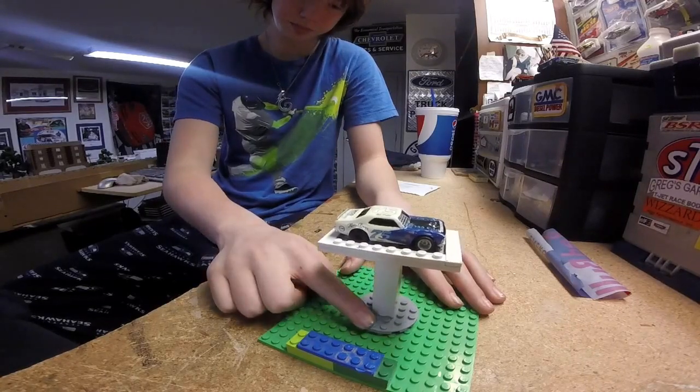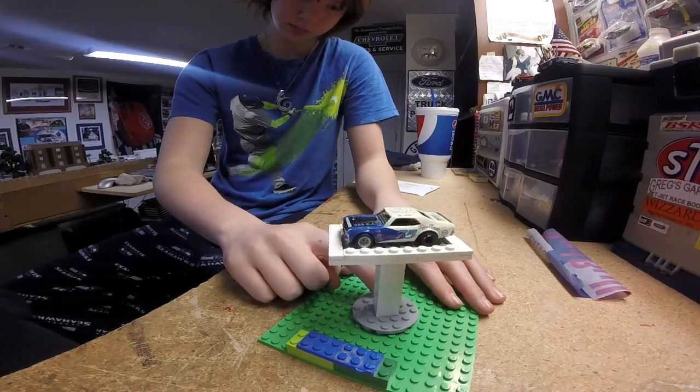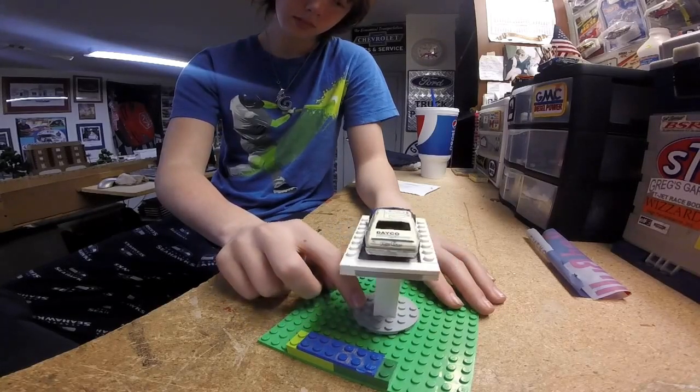Looking to do a couple more. I've got those dirt outlaw bodies, as you guys know, so we're going to be doing some of those probably this year.